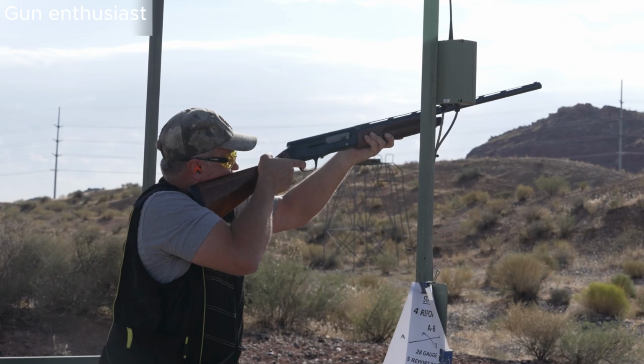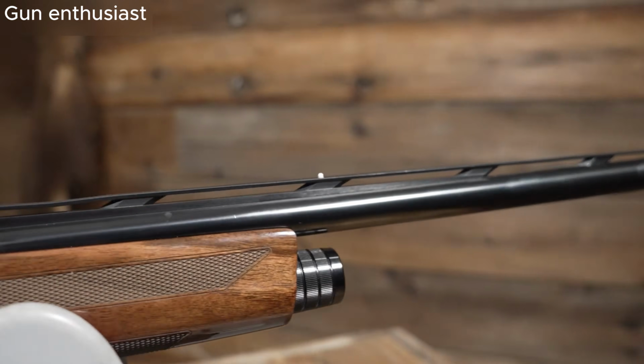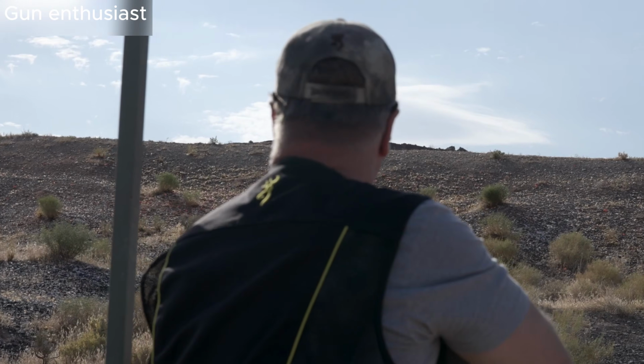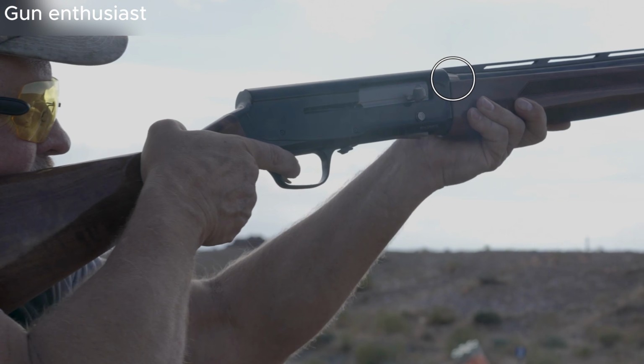Even with the fancy Inflex recoil pad, if you decide to run heavy, high-velocity turkey loads through this featherweight frame, you are going to feel it. It is sharp, and it will let you know you pulled the trigger.